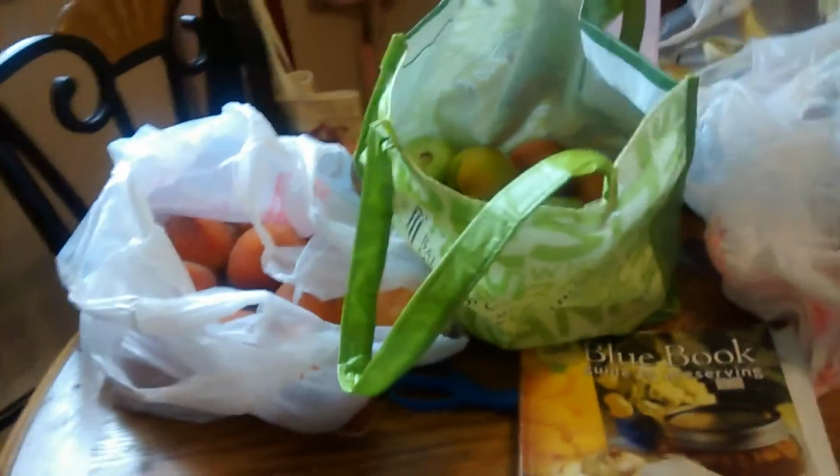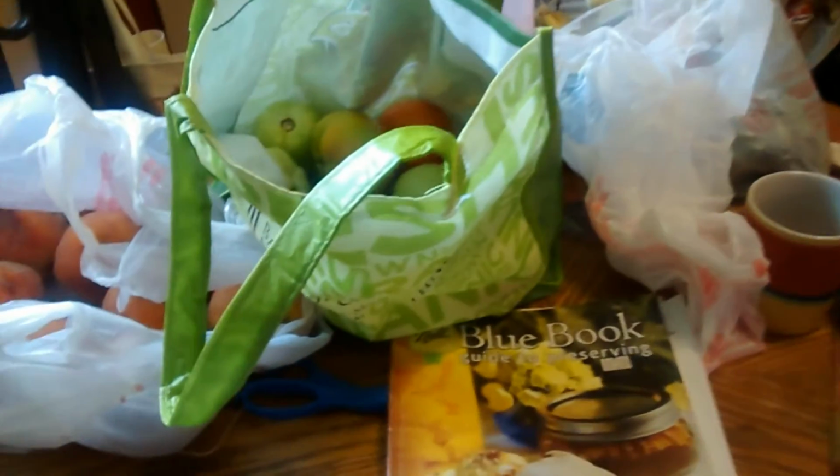I got a bunch of peaches here, which I'm supposed to be canning, but my husband's been eating them for work, so we're probably just going to stick with eating those. I got corn that we've been eating. I was going to can it, but we just love corn too much, so we're just going to eat it. But real talk, things get messy, but it's worth it in the long run.